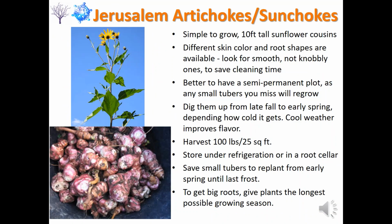These are Jerusalem artichokes. They're related to sunflowers. They grow 10 feet tall. Under the ground you get these knobbly things, different colors. I recommend you make sure to get a smooth shaped one, not a knobbly one, otherwise they can be very annoying to clean. Also, I recommend that you have a semi-permanent plot because anything you don't manage to dig up will regrow the next year.